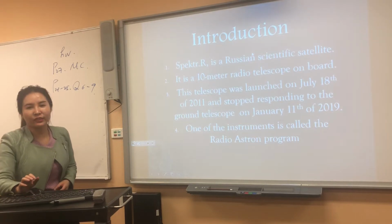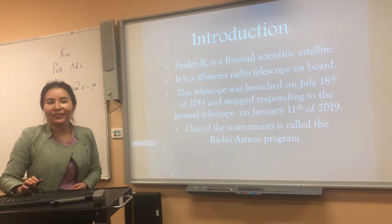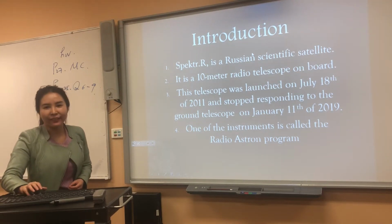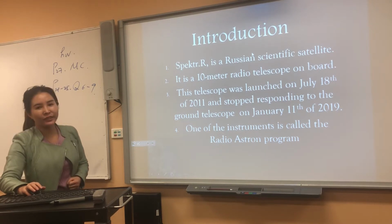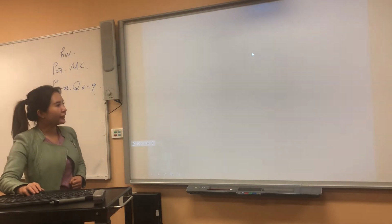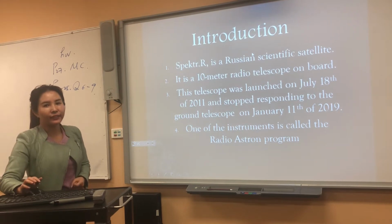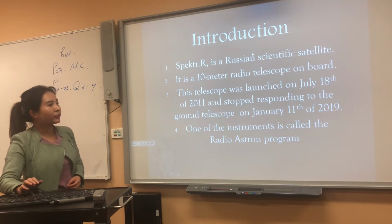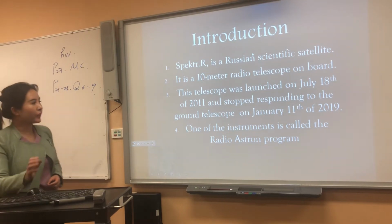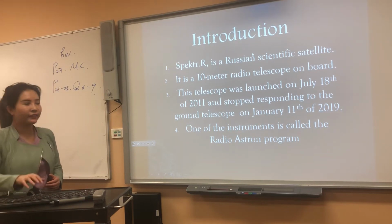Firstly is the introduction. Spektr-R is a Russian scientific satellite. It has a 10-meter radio telescope on board. This telescope was launched in July 2011, and stopped responding to the ground telescope on January 11th of 2019.